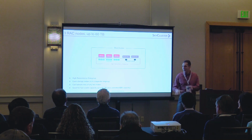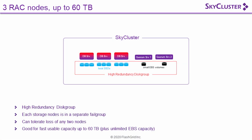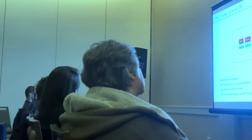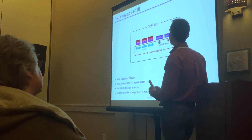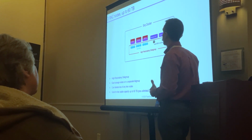Let's scale down a bit. Let's say we need 3 database nodes and only up to 60 terabytes of data. Well, we want it fast. In this case, we can actually implement a hyper-converged architecture where we don't need to have separate database servers and separate storage servers. We can have those local SSDs actually attached directly to the database servers.